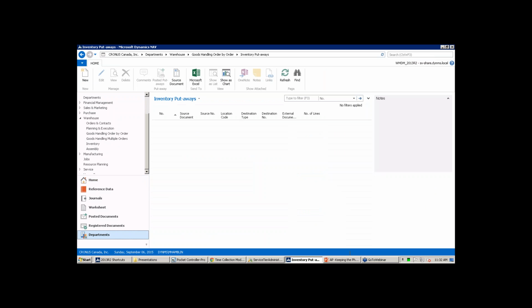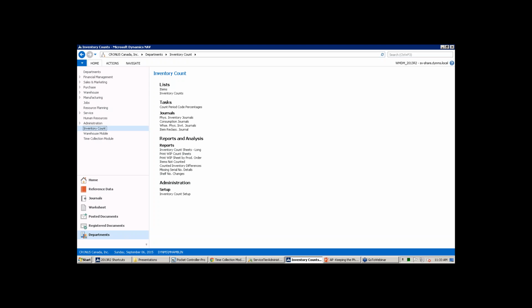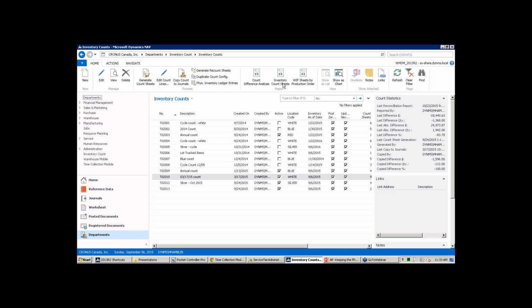And then within NAV, you can go into the inventory count area, and this is where you do your reconciliations. So there's a difference analysis you can run. You can get all that detail and compare what they've scanned in the physical world with what's recorded in NAV in your virtual world. So again, the inventory count is a very stark example of the virtual and physical worlds being out of sync. You run an analysis that tells you how much they're out of sync.